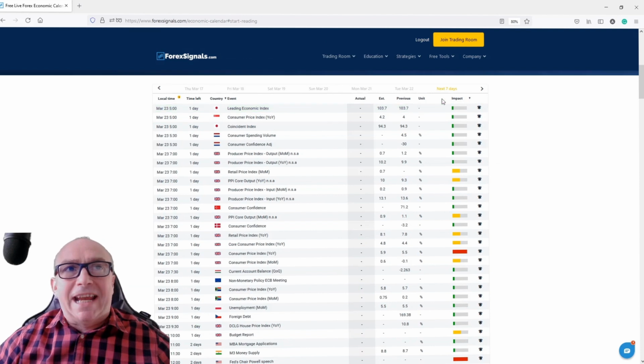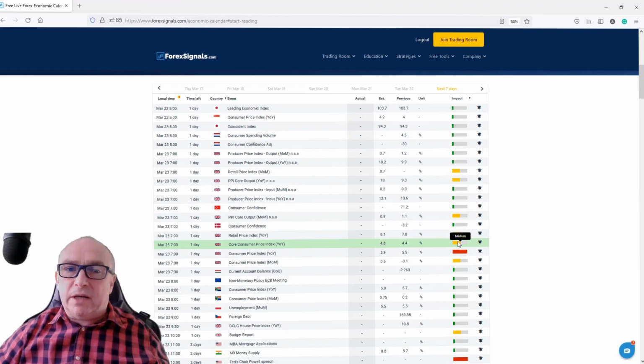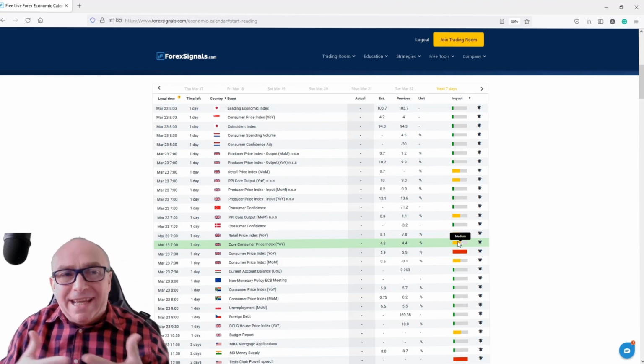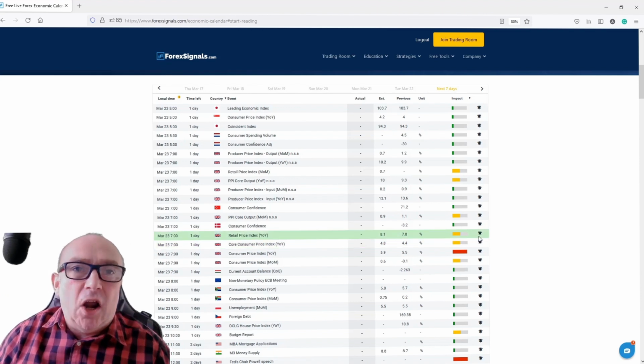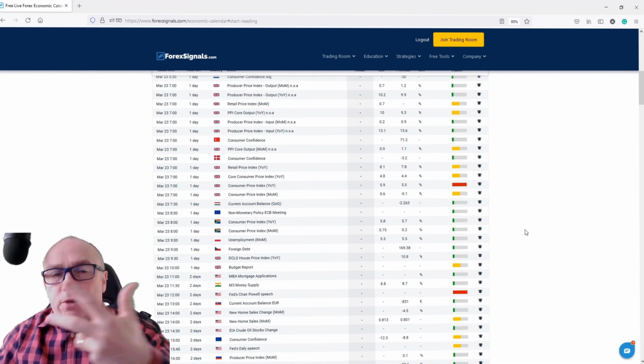So I like to look out for the next 7 days, and you can scroll down through. Anything that's red deemed to be high impact news, likely to have a big impact on the markets. Anything that's medium will be yellow. Anything that's green will be low impact news. So it's worth certainly getting your plan ahead, so you know that you're not going to be trading into a big news event.